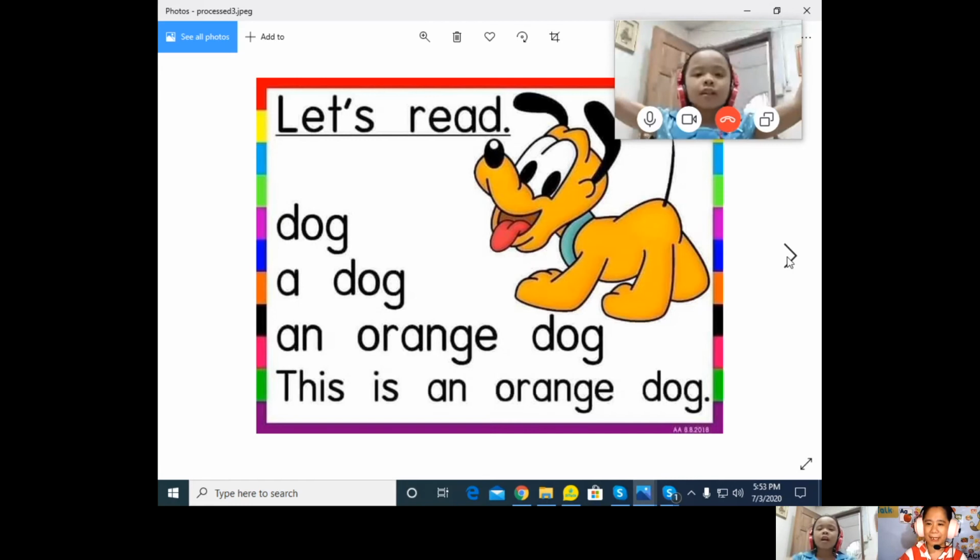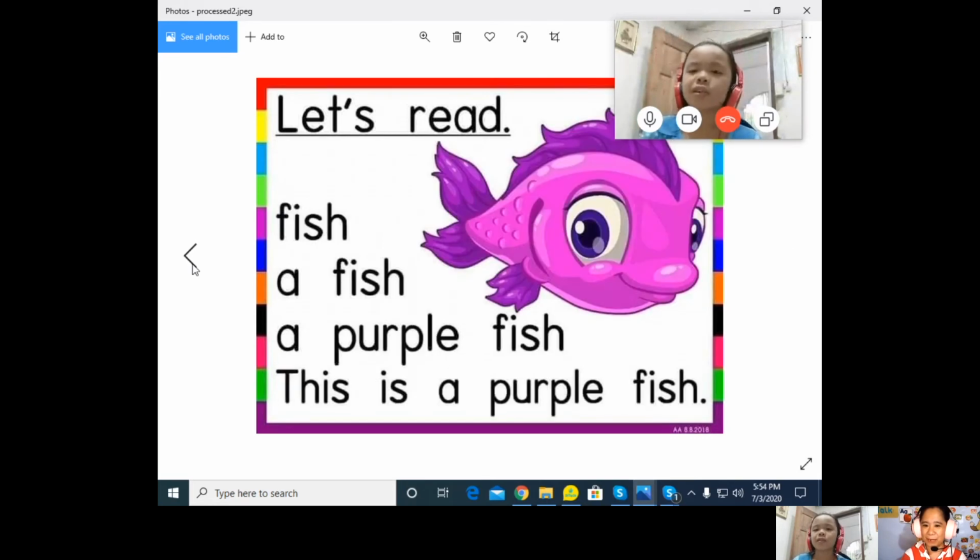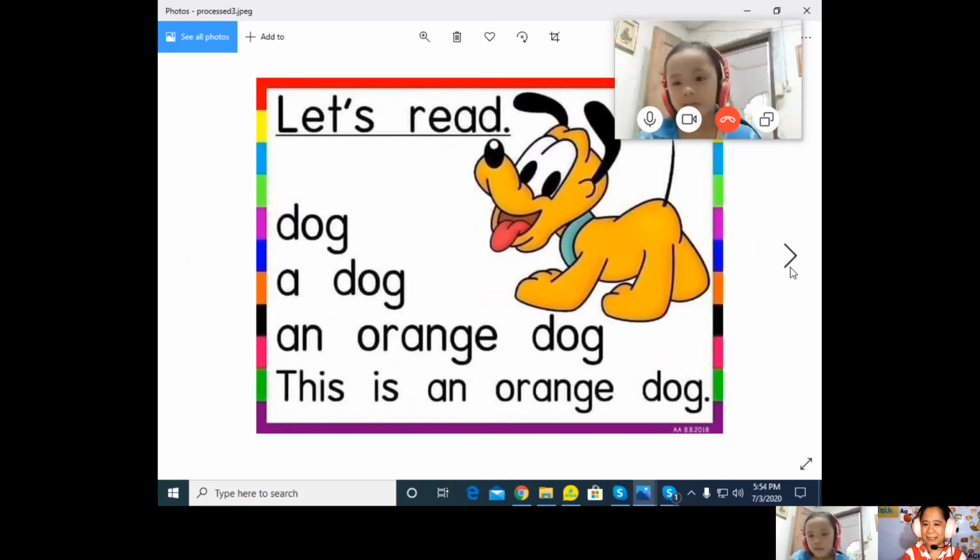Orange. Very good. Good job. My 10th favorite color. Wow, orange is your 10th favorite color. How about purple? Third. This one, purple, is your 3rd favorite color? Yes, 3rd. Very good. Let's go.